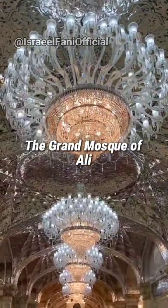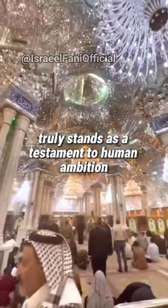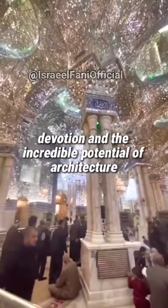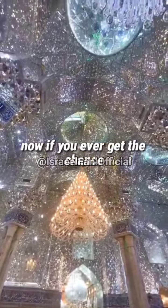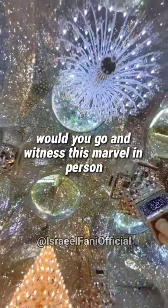The Grand Mosque of Ali truly stands as a testament to human ambition, devotion, and the incredible potential of architecture. Now, if you ever get the chance, would you go and witness this marvel in person?